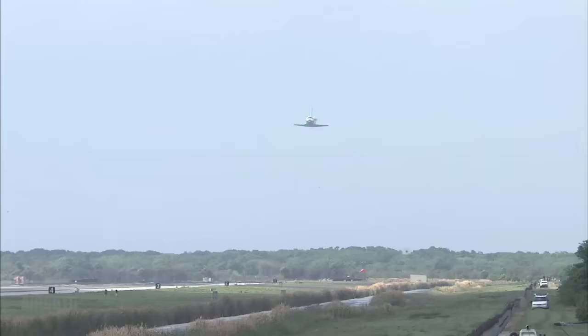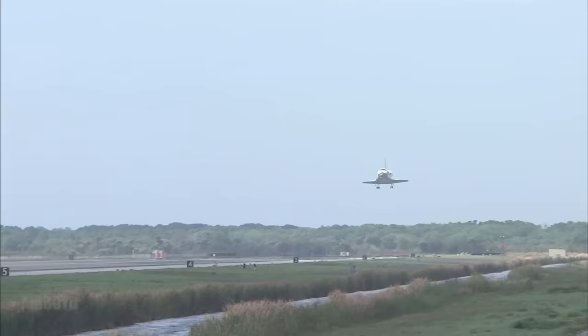Runway's in sight. Discovery, copy. Runway in sight. About 1 minute to touchdown. Altitude 5,800 feet. Commander Lee Archambault beginning to flare the nose of Discovery up for final approach and landing. And landing gear is down.